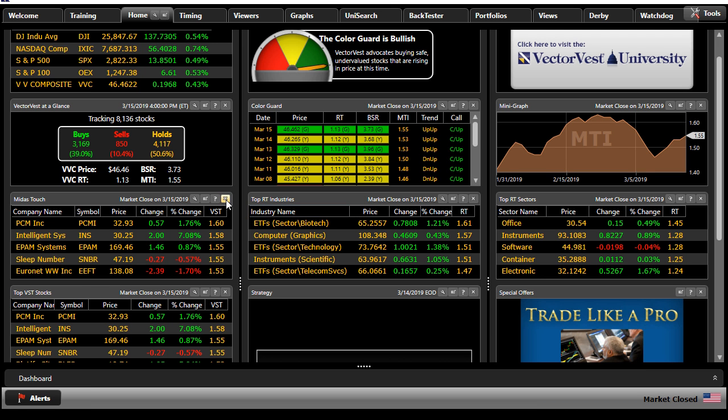The color guard is key to knowing what's really going on. Use it like a traffic light. If you look at the color guard, what's the main color you see right now? Yellow with some green, but more yellow. If I'm long in the market, what should I do right now? I'm going to tell you, manage your stocks and cautiously add to your portfolio.